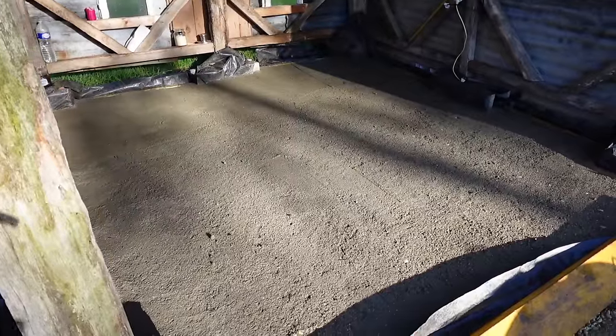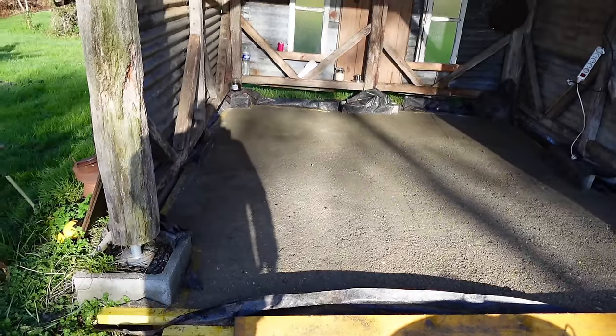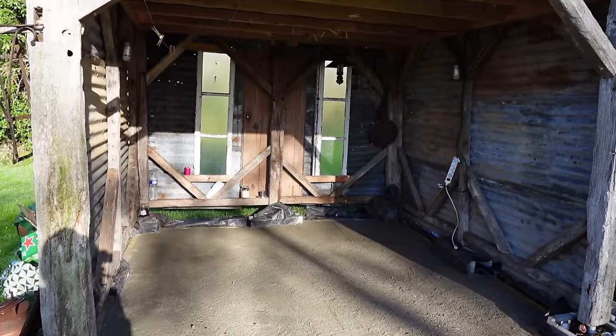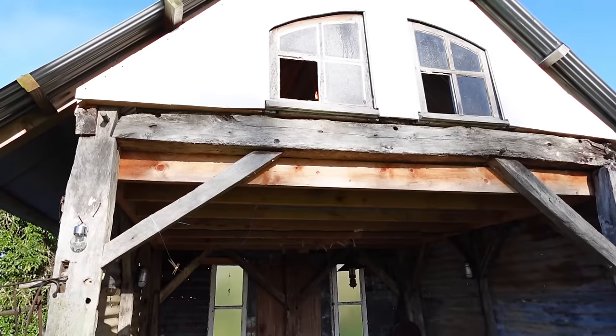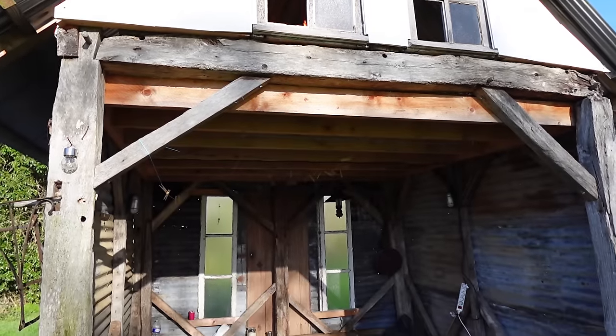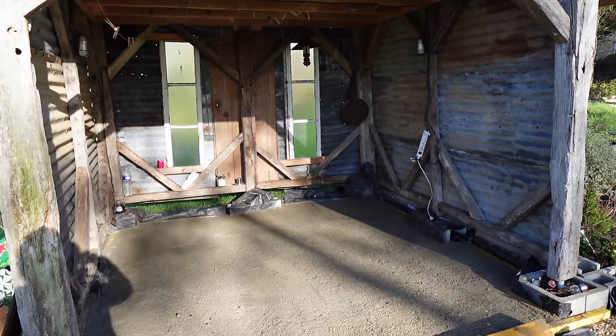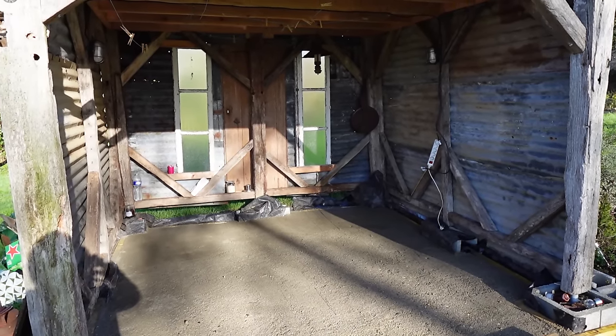Just checking on the screed that me and Tom done yesterday. It's starting to go hard, yep, brilliant. Yeah, we've now got a solid floor in our open barn. It won't be open for much longer. Gonna build out a canopy on the front and enclose this in so it's sort of weather tight inside. Yeah, we've got a great project for this.